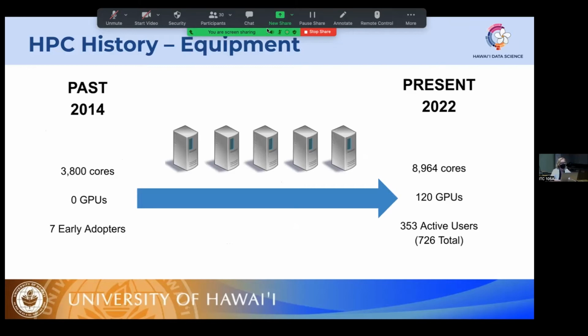We started out with 38,000 cores and no GPUs, and 7 early adopters who kind of road tested our cluster in the beginning. And as of present, we have 726 total users. They don't use the cluster all the time. We have about 353 active users, but we've now expanded basically the CPU core of the machine out and also added a number, 120 GPUs. We'll add some additional GPUs and some more cores and more storage with the CC Star Award that Sean won.